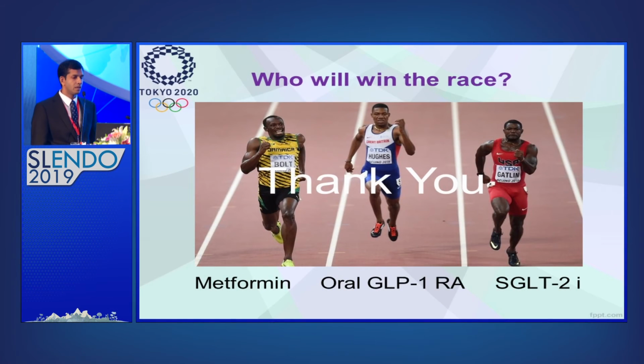Right, just to finish, I'm sure some of you may know that by this time next year, you are going to have the Summer Olympics in Tokyo, and it is expected that in the men's 100 meters, there is going to be a fierce battle for the crown, and it's no different for the oral anti-diabetic drugs. So by next year, I'm sure there's also going to be fierce competition between these oral anti-diabetic drugs. So who will win the race? Well, we'll have to wait and see. Thank you very much.